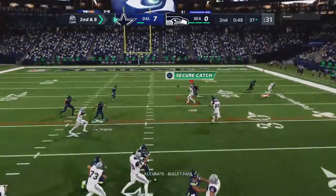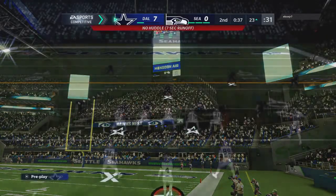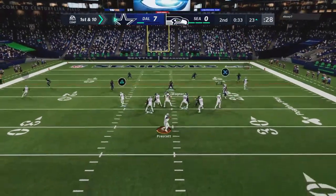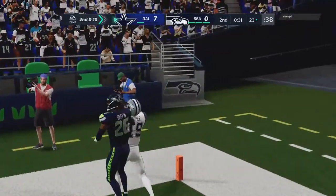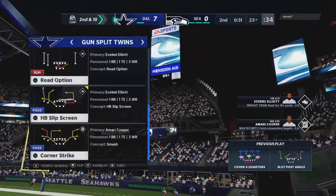From the shotgun, it's Prescott. Able to hit his target, Lamb. And that'll wind up moving the chains again as the tackle's going to be made at the Seahawks 23. Give them 14 on that one and a first down. And that is incomplete. Amari Cooper, his intended receiver, and that'll bring up 2nd down.